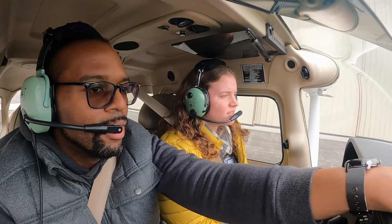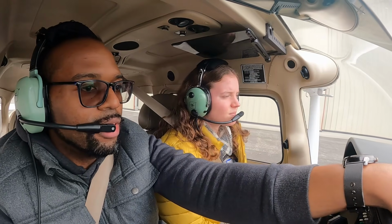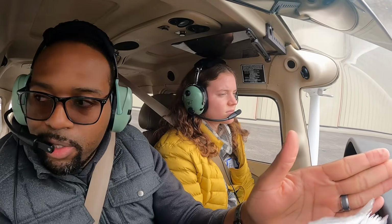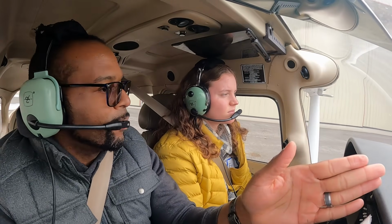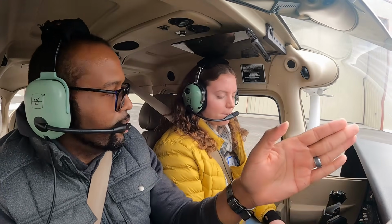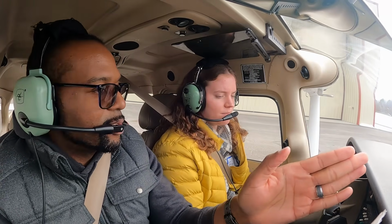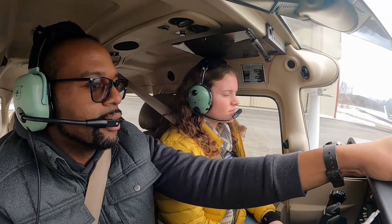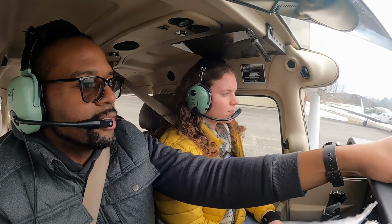All right, so I'm going to have it roll again. You see that yellow line there? The whole point of taxiing on the ground is that you want to keep that yellow line centered. I tell people you can have it in between your legs. If you see yourself drifting off, you use the respective pedals to correct. Don't expect it to be perfect. What we're going to do is join this yellow line here. I'll let you know when you have control. I'm just setting you up.